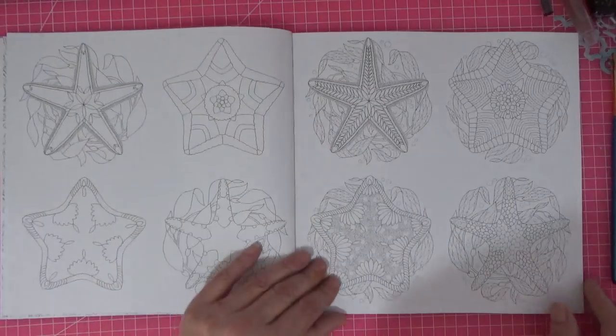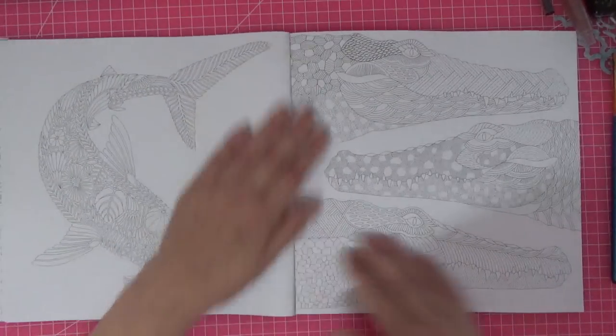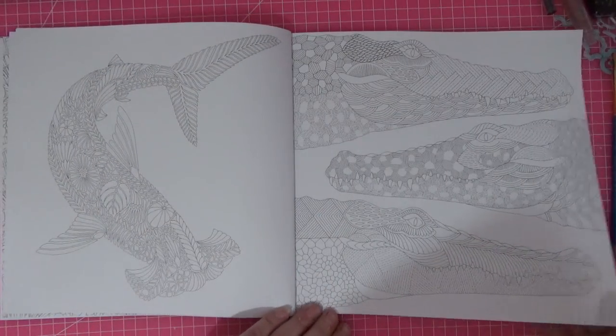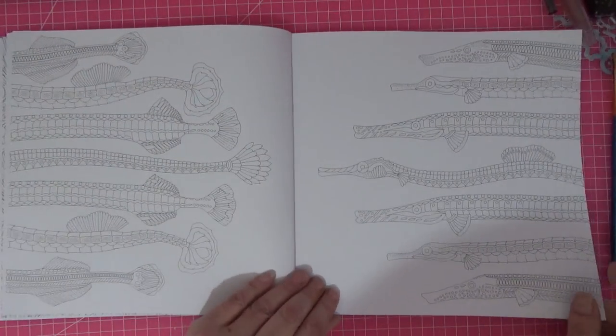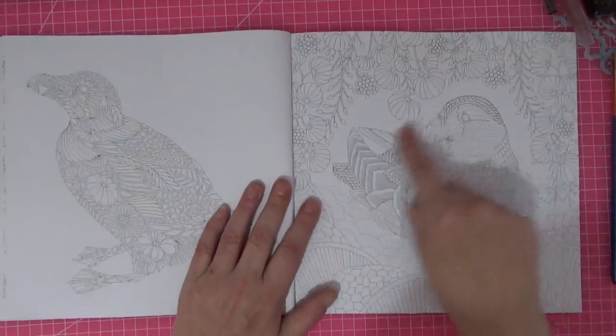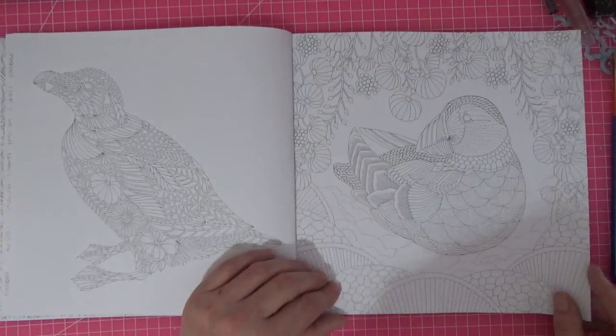Look at that. I feel so privileged and lucky and so well friended. Is that the right word? Befriended? I love this one. It's a little puffin. It's gorgeous.